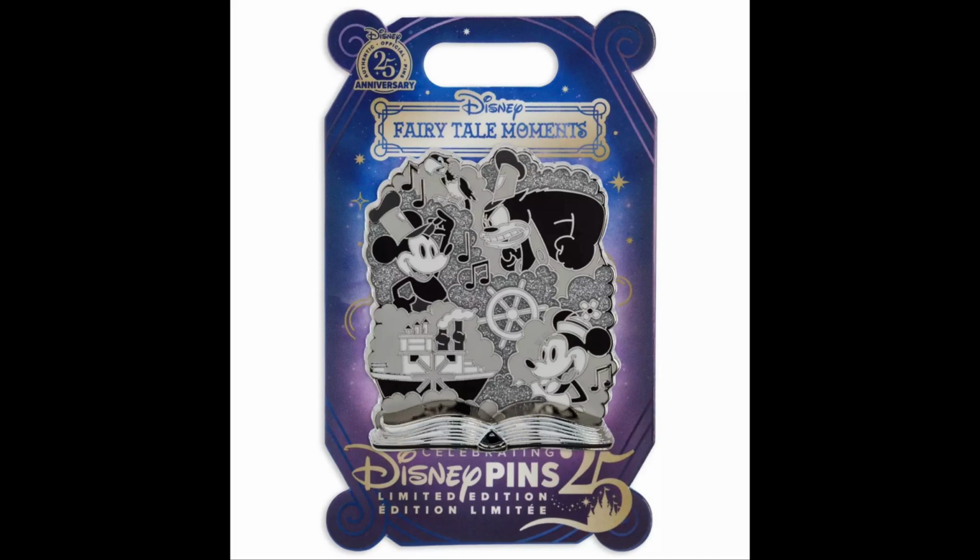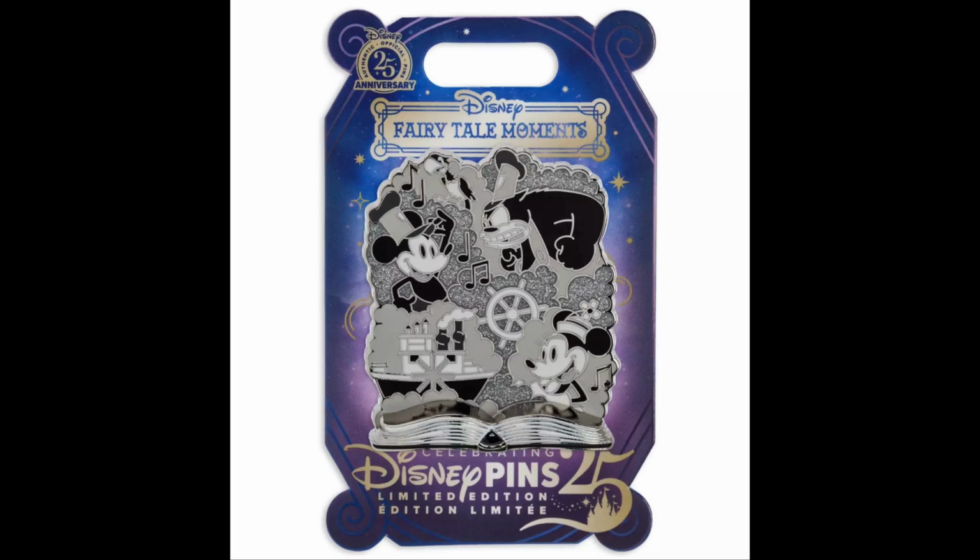Next up is Disney Store Online. They released the first quarterly pin in the Fairy Tale Moments collection. So this series is exclusive to Walt Disney World in Florida, but there are 4, I guess you'd call them chaser pins, releasing every single quarter. And the first one features Steamboat Willie.